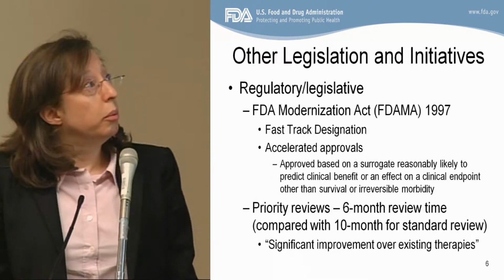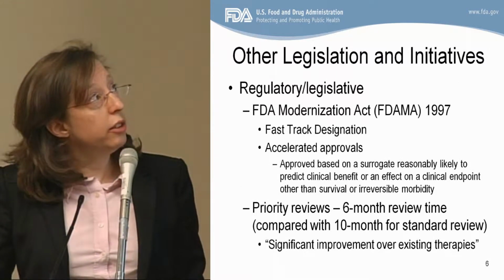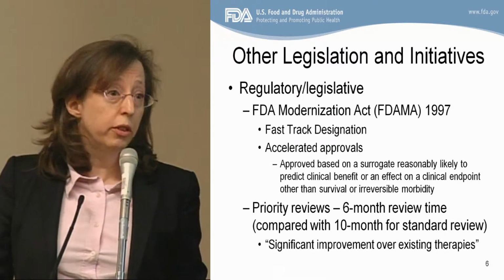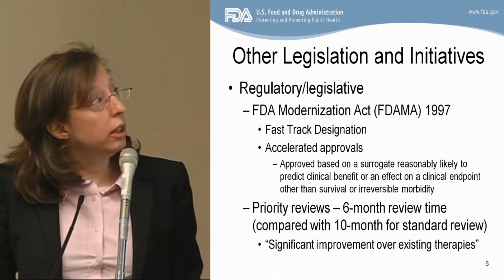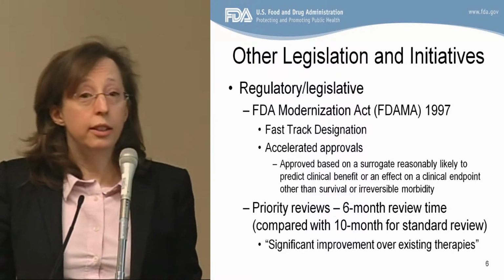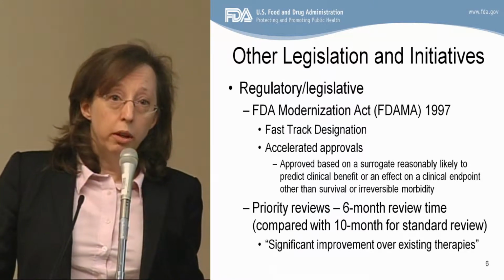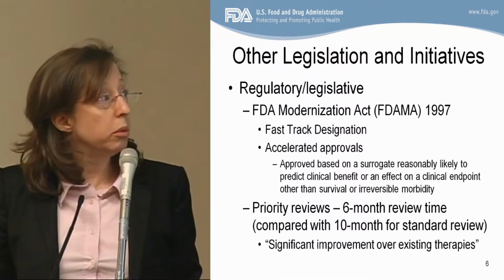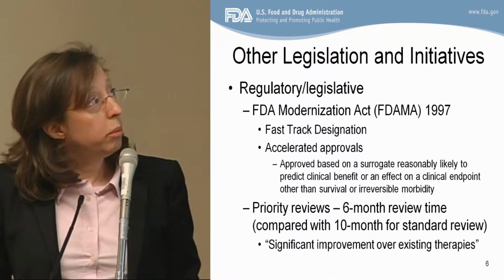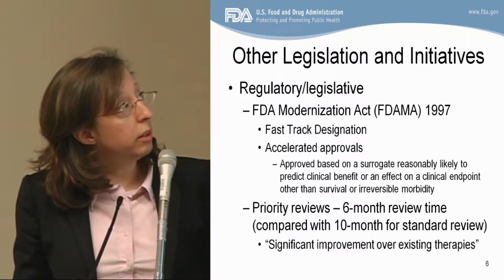Next, please. So what else is there? Well, there's other legislation. Again, it's not exclusive to orphans, but we use this all the time. FDAMA, or the Food and Drug Administration Modernization Act in 1997, came about during the HIV epidemic, where the perception was that drug development was moving too slowly. And that brought in a few programs, and I'll explain some of them.